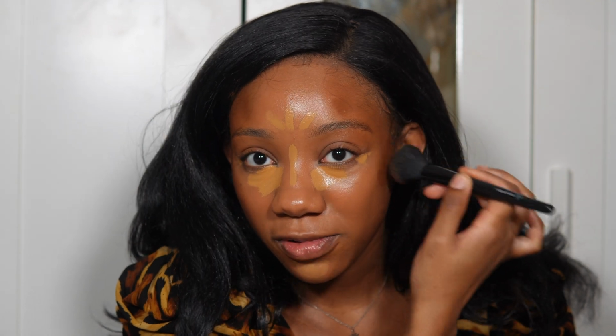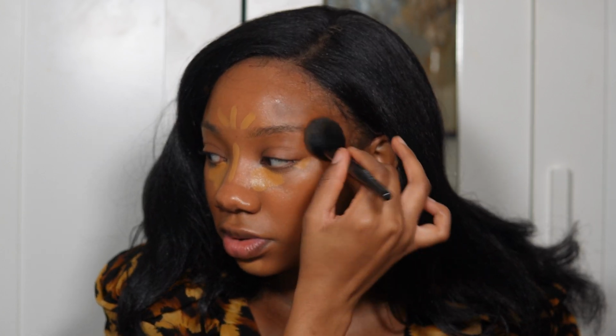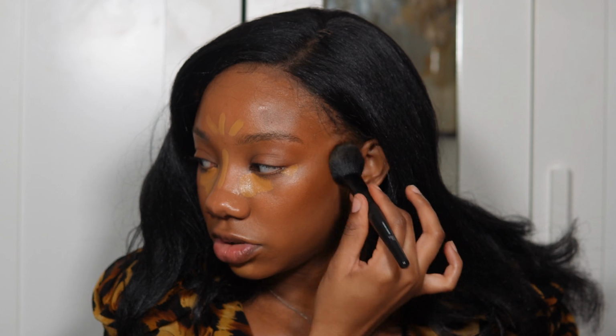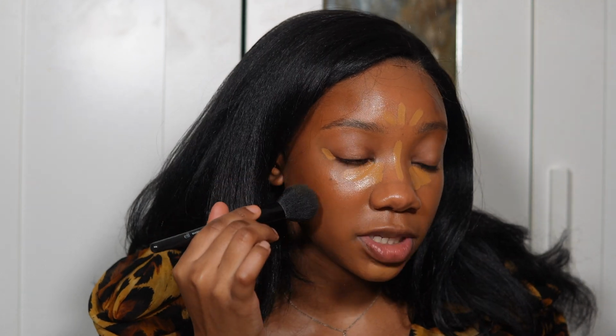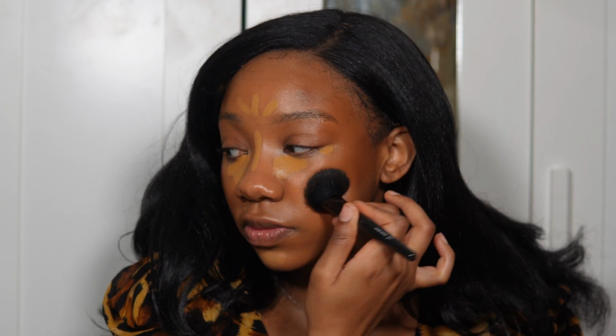Again, we're starting by moving upwards towards the hairline, and then we're going to blend downwards once we have more control, not only of the brush, but the product is starting to, you know, blend out and create its own little shadow there. We do not want to be blending downwards by any means. There's no reason for you to be dragging your brush on your face. We are stippling. We are constantly moving the brush.